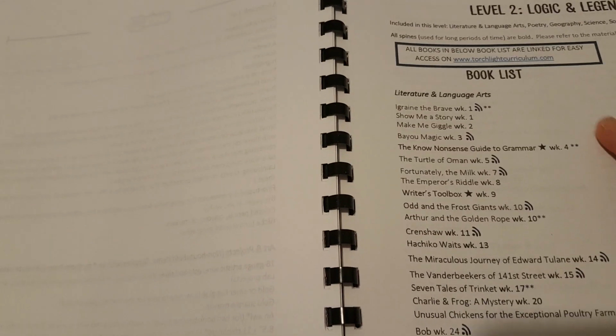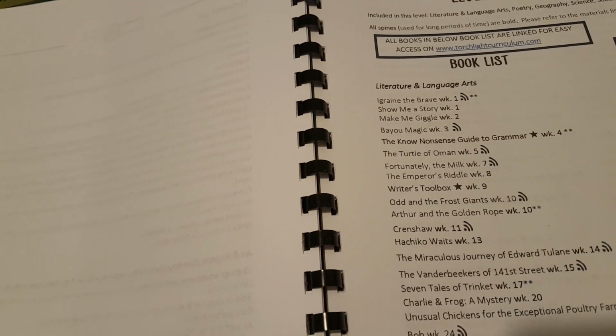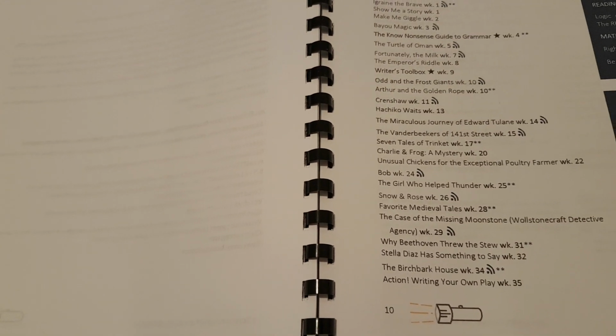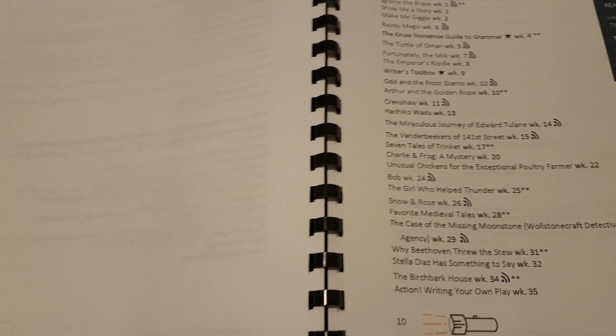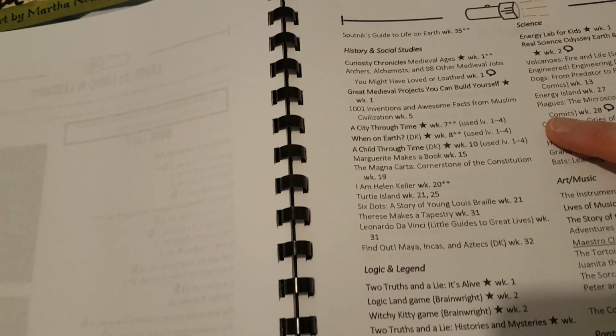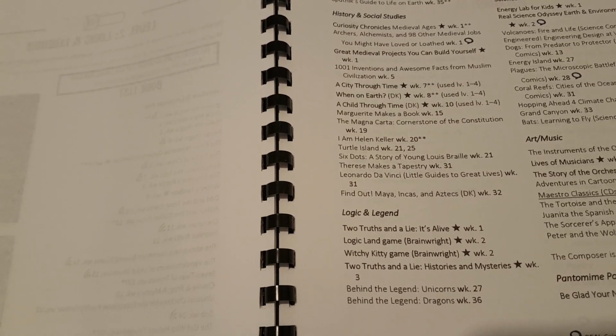Okay, this is the book list. So this is some of the read alouds for literature and language arts. They do have optional extras as well that you can purchase. Then we have some of the writing options as well, writing your own play. For history and social studies, logic and legend. So they're including a logic and legend section with lots of game suggestions, which I really love.